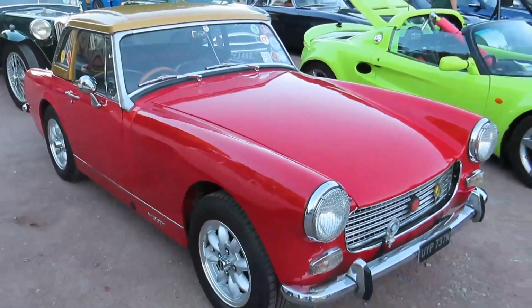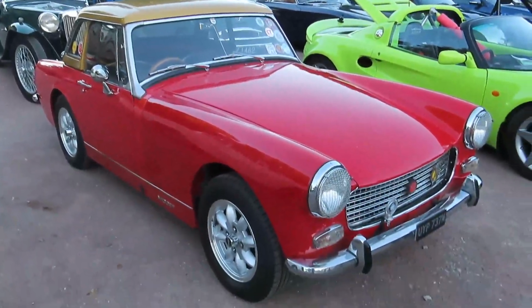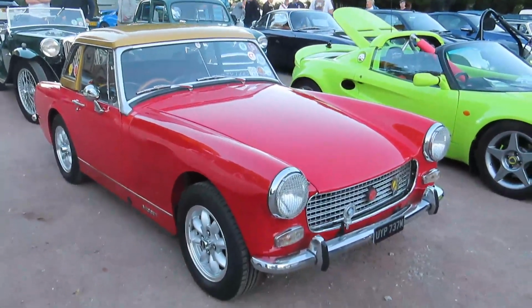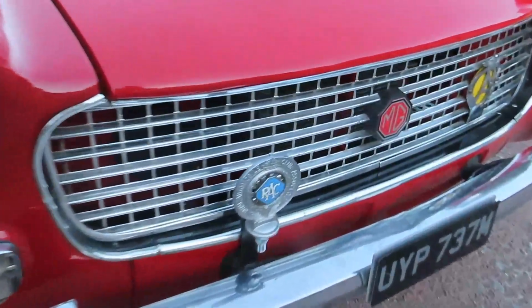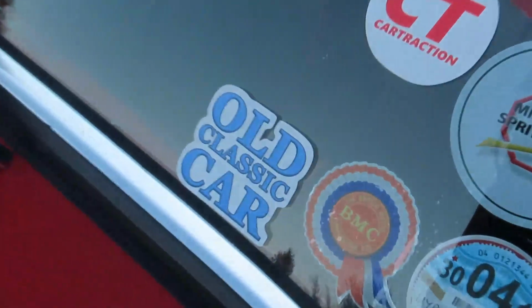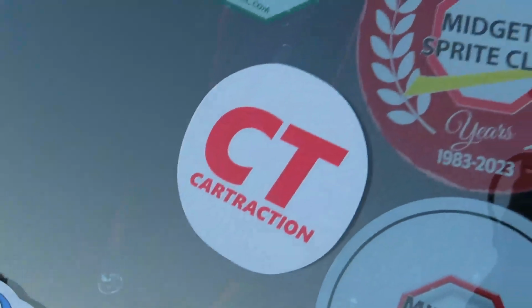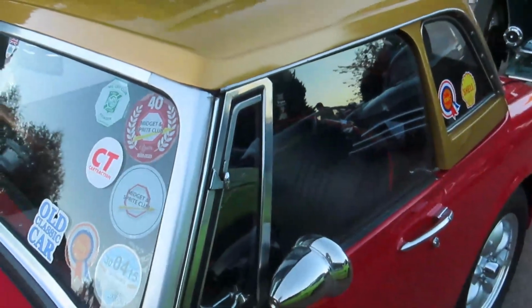MG Midgets here. This is a very tastefully modified little car with the gold hardtop, mini light wheels. This is another BMC A-Series powered car. Seen so many A-Series engines tonight. Very nice RAC badge. We have some quite vocal motorcycles just next to us, but what makes this car really special is, you know, the old classic cars sticker's all good, that's Dad's channel, but that just makes the car, doesn't it? CarTraction merch on this, I gotta say, extremely tastefully modified MG.